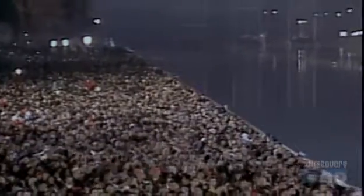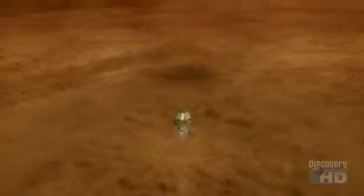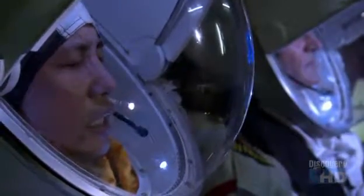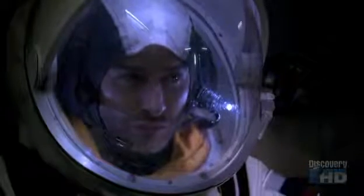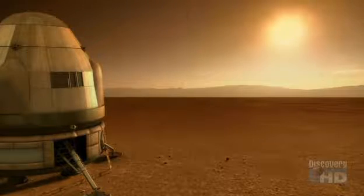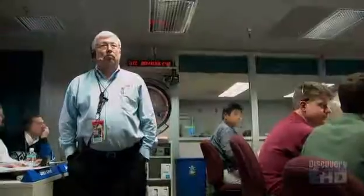Billions of people across the globe will be glued to their TV sets and radios, waiting for news from the crew. Did they survive the 6 minutes of terror? Did they crash and burn? You know, the signals of what you're doing are being beamed out, and in 11.5 minutes from now, they'll actually get to Earth. So the people on Earth don't even know how well things are going until 11 minutes later. So you're very alone.